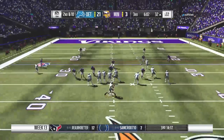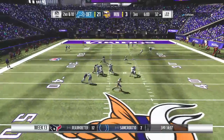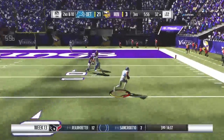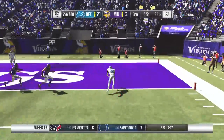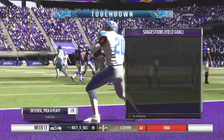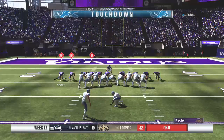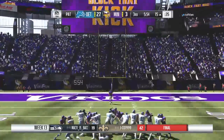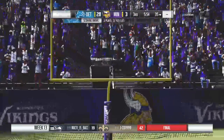Detroit! Back to throw now on 2nd and 10. Flushed out right. Right side caught by Jackson. And he takes this one in for a Lions touchdown. A great play there. His 11th touchdown of the year. And the Lions are able to grow their lead.